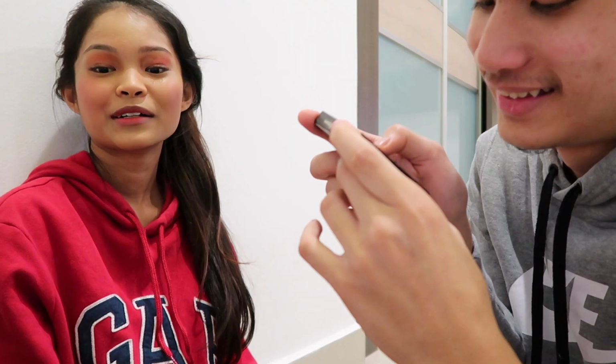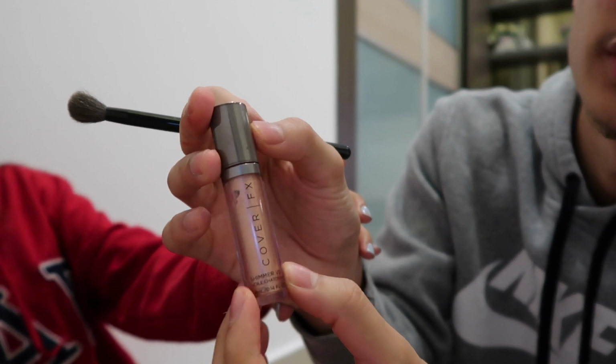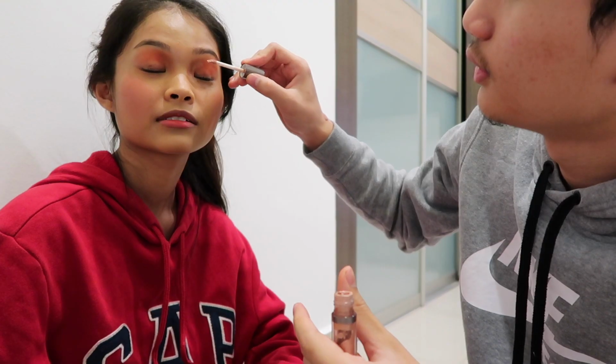Okay, next. Maybe I need some shimmer on my eyes because it's too plain right now. Okay. No, put it. Show more. Don't do that. Next, I'm gonna put some glitter. Says eyeshadow palette. Maybe I need a different glitter. Oh yeah, yeah. I was about to do that. Okay, so this is the shimmer that she wanted from Cover FX.